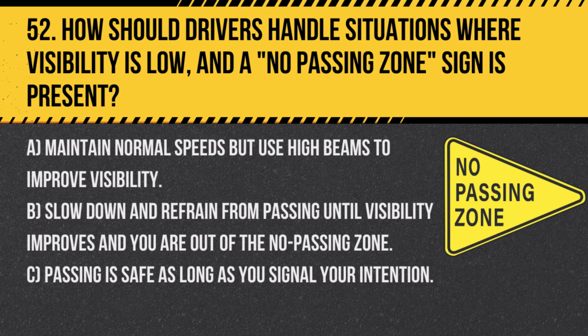B. Slow down and refrain from passing until visibility improves and you are out of the no passing zone. C. Passing is safe as long as you signal your intention. Answer: B. Slow down and refrain from passing until visibility improves and you are out of the no passing zone. Low visibility and no passing zones both significantly increase the risk of accidents.